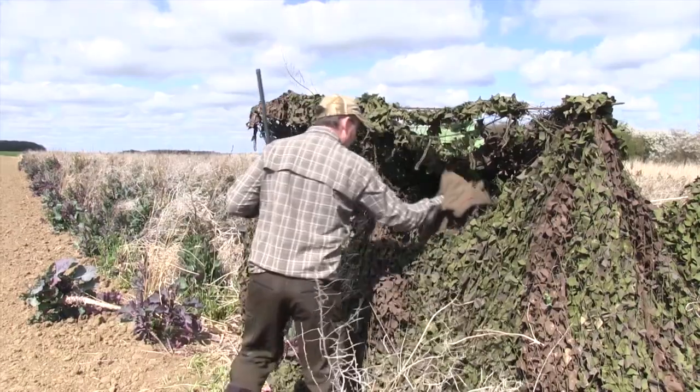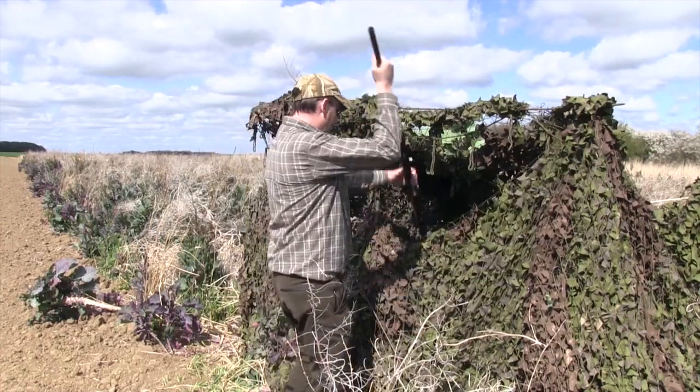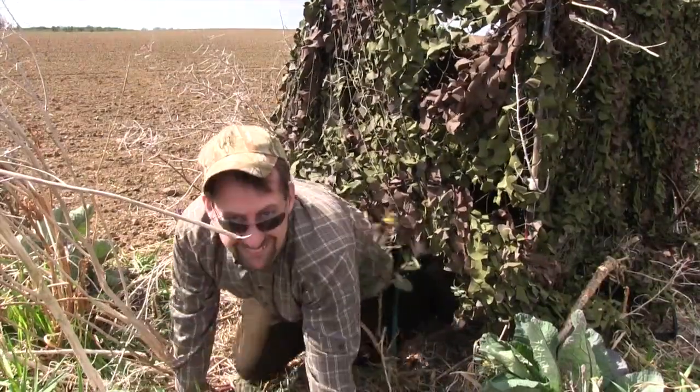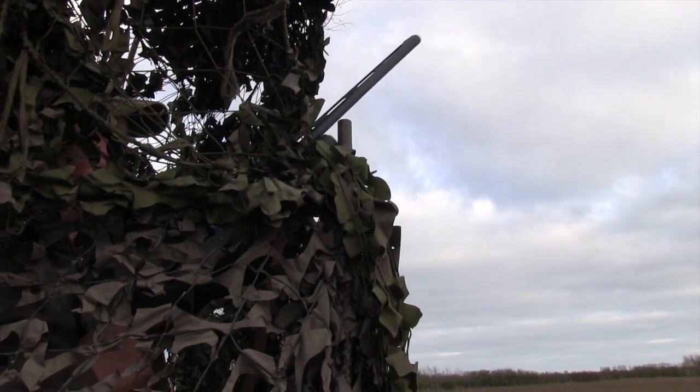With the pattern carefully assembled, we're ready to get down to business. But no sooner do I get into the hide than I have to get back out again. A priority call from Sporting Rifles publisher means I have to head to the office to sign off the next edition. If you thought being a magazine editor was a glamorous role, think again.